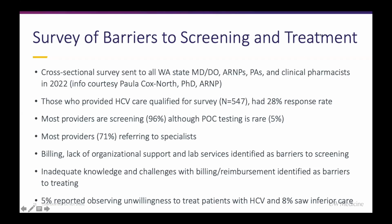And when they were asked why they weren't treating themselves, the most common reasons listed were just a lack of organizational support, an unfamiliarity with the billing and lab services. For those who were not treating, they also cited inadequate knowledge. And again, going back to billing as a big barrier.